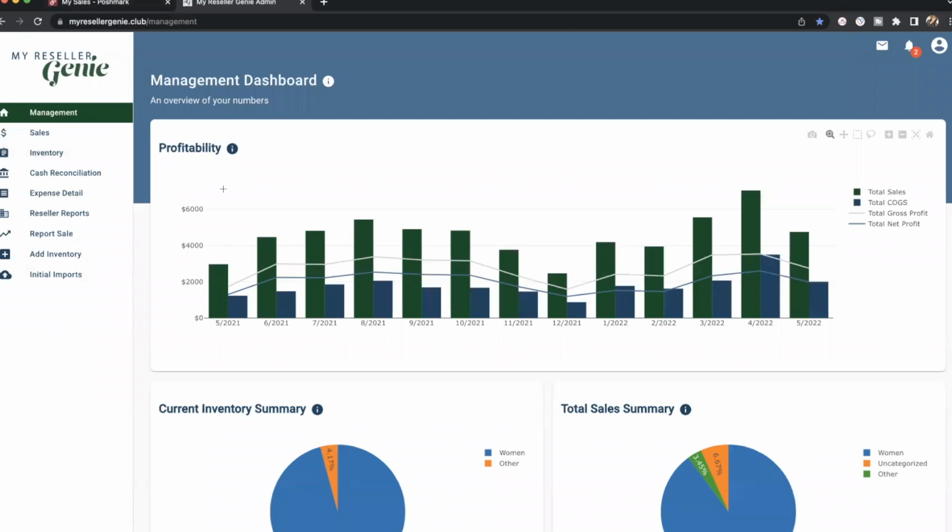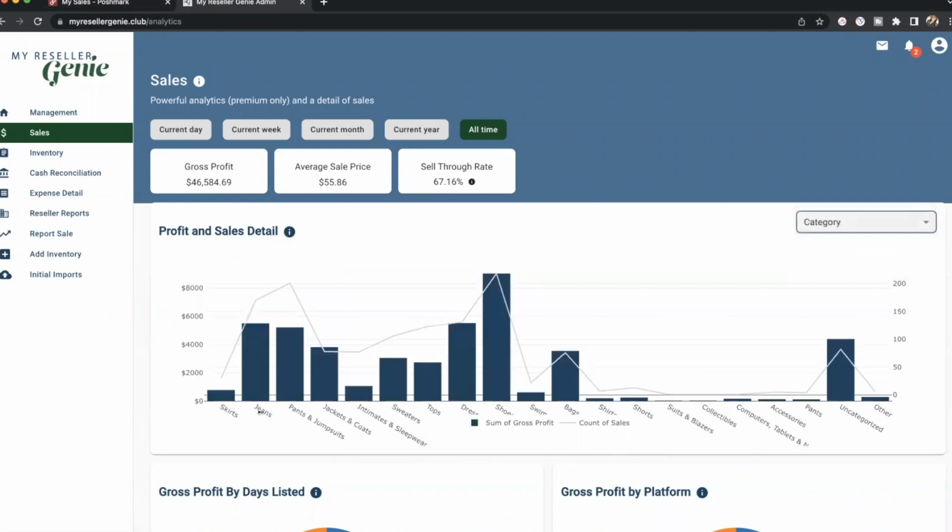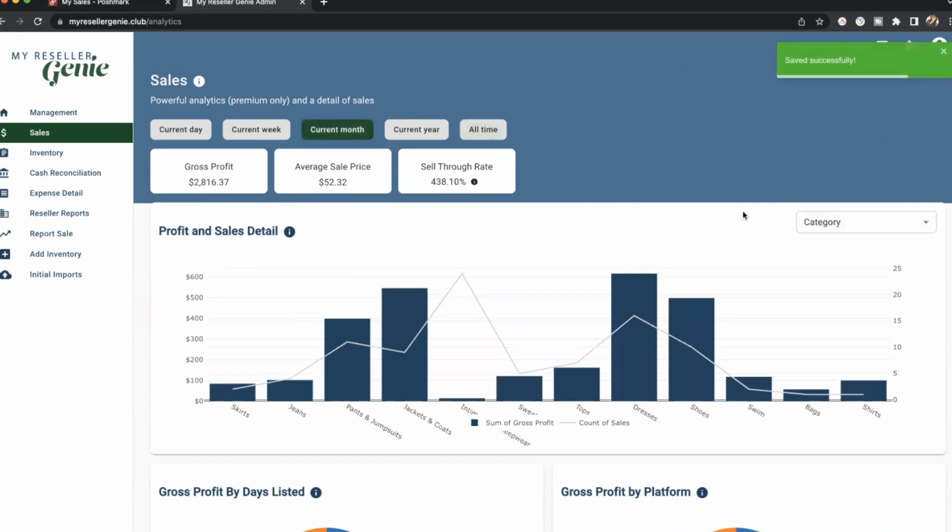So when you're on the My Reseller Genie dashboard, what you're going to do is go into sales. Now, I haven't updated this in a couple of days because I usually take the weekend off when it comes to updating my sales. But tonight, before Monday hits, I'll definitely update it. In the sales tab, you will see this profit and sales detail. If you come in here and select category, it's going to show you all time. So I need to come up here and change this to current month.